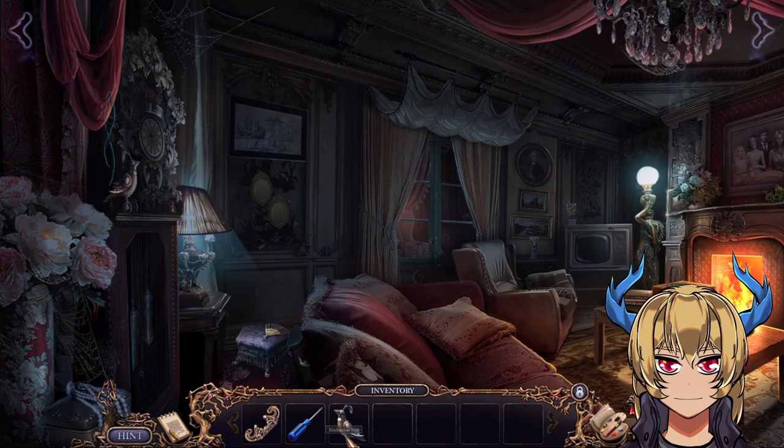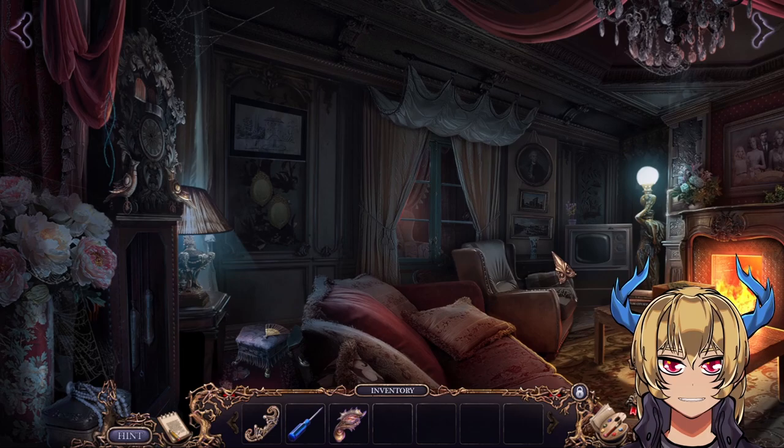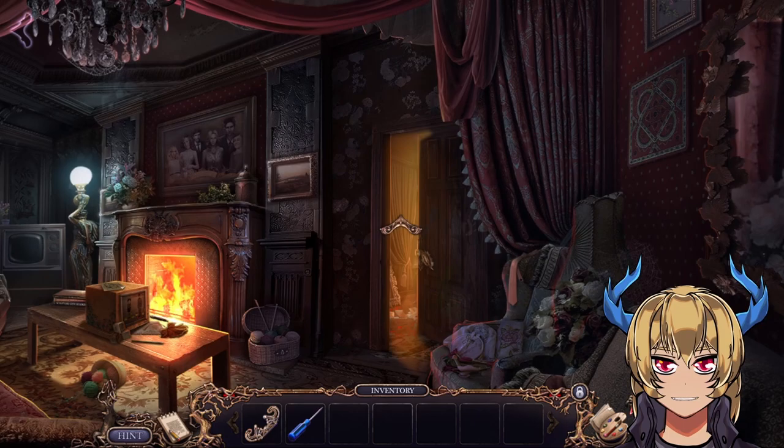Now we have our mechanical bird. And get another door handle. Like I said, Thomas just went around and ripped out every door handle that he could find. Ray's bedroom.